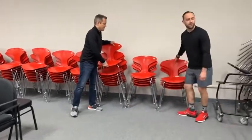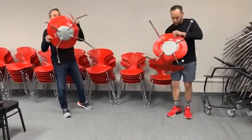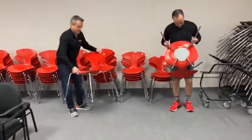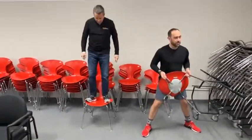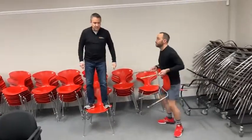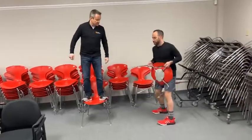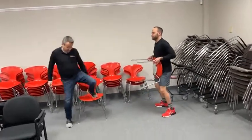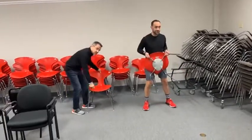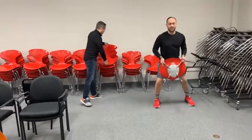Okay, so these are well built. Look at the undercarriage. Look at that Bernhardt design. I want to show you something important on this chair. You don't do this on weak chairs, okay? This is a well built chair. You don't do this on cheesy chairs. Don't try this at home. We're professionals.